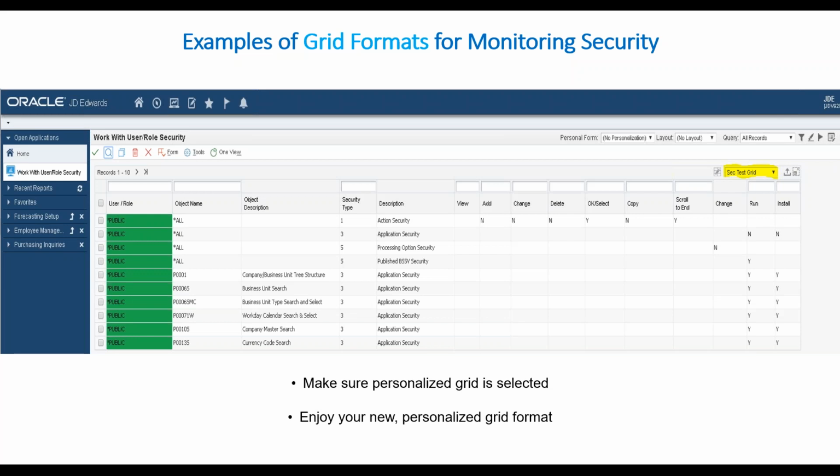It decreases delays in retrieving your data. It also, when you export this, it's going to export it like this. It's not going to export it with all the other columns that you have to then either hide or delete, and it skews or can skew your data. So grid formats, this is also why this is recommended to be at Star Public and granted to everyone. And then, well, the last bullet point, enjoy your new grid.